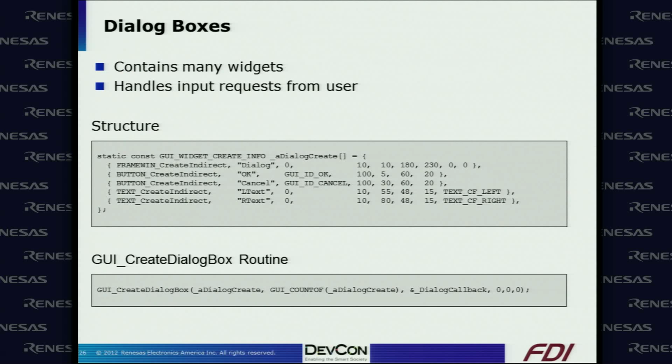These are going to be done using widgets, and we're going to create it with the GUI create dialog box routine. This uses the GUI widget create info table above. We can set up our different widgets using this table, and each line is going to have an ID for that widget, so we can retrieve it again. It's going to have a type, so we have 2 buttons here, 2 text fields here.